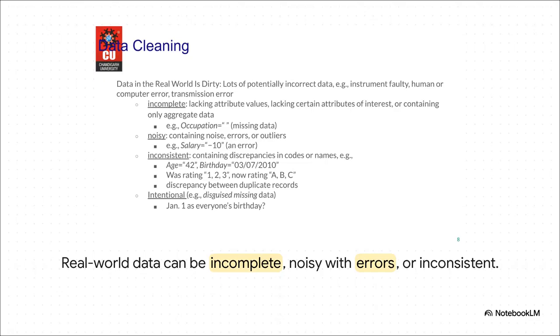You'll hear people call real-world data dirty, and this is what they mean. It can be incomplete, like a form where someone forgot to write their occupation. It can be noisy, which just means it has errors, like a negative number in a salary column. And it's often inconsistent, where the same thing is recorded in a bunch of different ways. This is the mess we have to clean up.